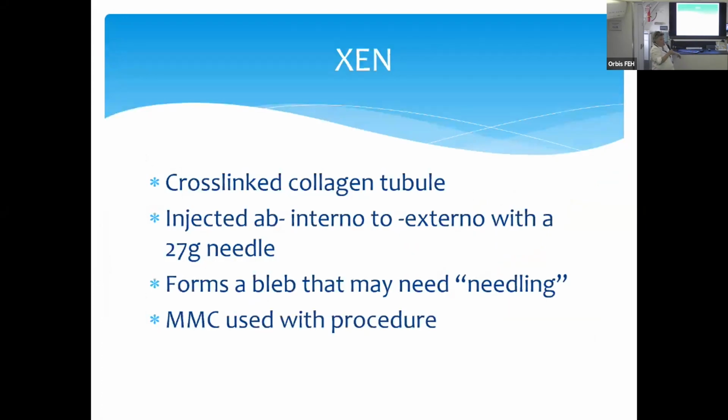The Xen started as AqueSys, and now Allergan owns it. It was a biotech startup. It's a technology that came out of Australia. There was a Dr. Daoyi who did a whole bunch of these little collagen stents in monkeys, showing that it lowers pressure, and he was working on his technology.